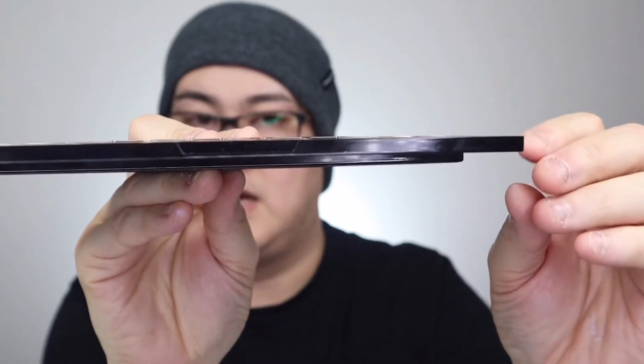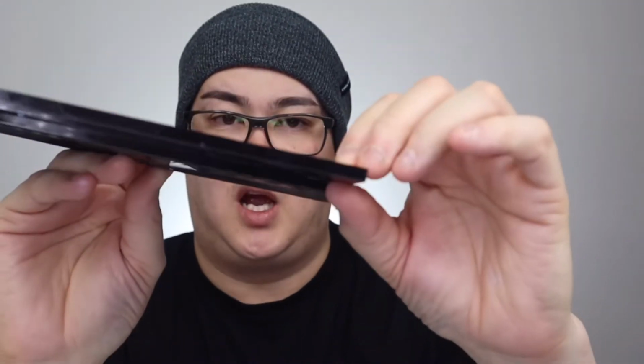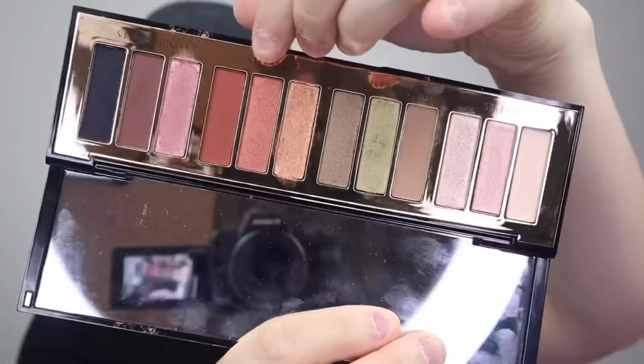You can see it there. And the actual eyeshadow pots are about half of the thickness of this. So you don't get much product. And I'm not a huge fan of the actual layout. I hate eyeshadow palettes that are long. I prefer squares, just because when I dip my brush into it, I like to tap off the excess in the palette, and it just gets all over the other shades. So that's kind of annoying for me.